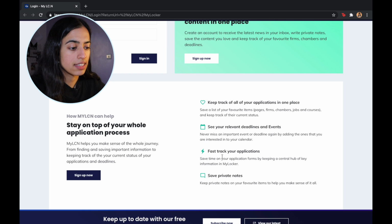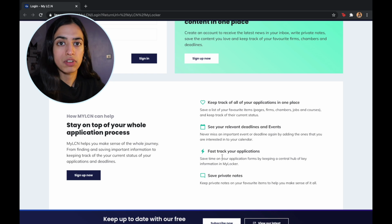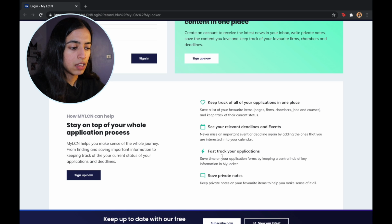So essentially you save information about yourself onto your locker. So things like your A-level grades, your GCSE grades, your university modules. So that's all saved as the central hub in your locker. And then when it comes to your application, you link your application to the locker, which you are able to do for certain firms. And essentially it just pre-fills that application for you. So you don't have to waste your time filling in your A-level grades, your university grades all over again. The locker just holds all that information for you.